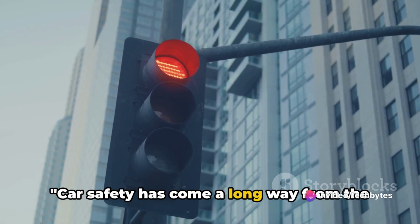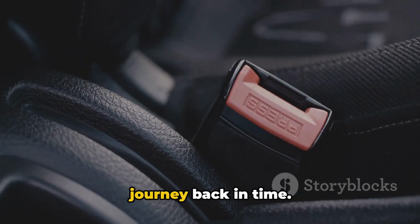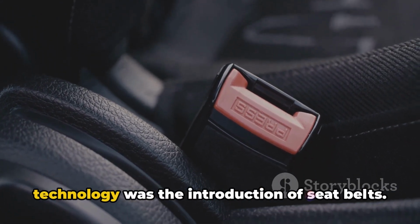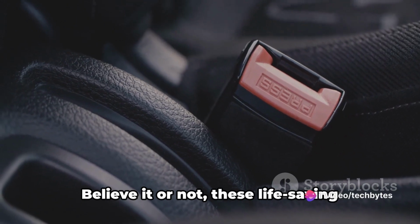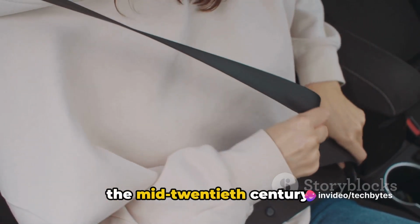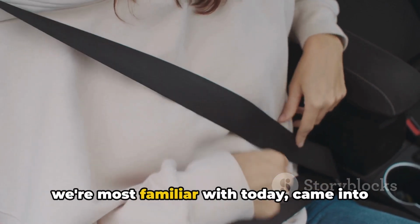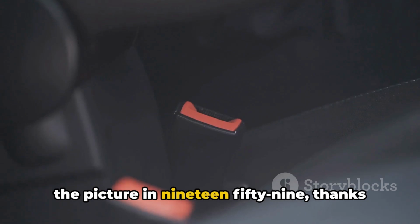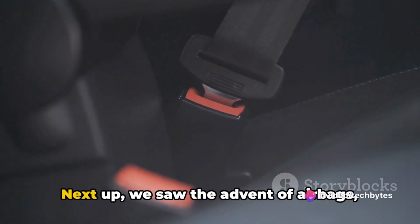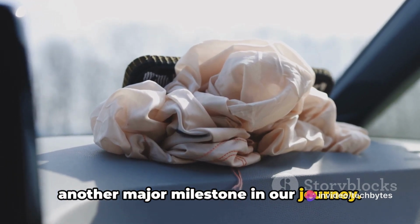Car safety has come a long way from the basic seat belts, but how did we get here? Let's take a journey back in time. The first significant leap in car safety technology was the introduction of seat belts. Believe it or not, these life-saving strips of fabric weren't commonplace until the mid-20th century. The three-point seatbelt, the design we're most familiar with today, came into the picture in 1959, thanks to Volvo engineer Niels Bohlin.